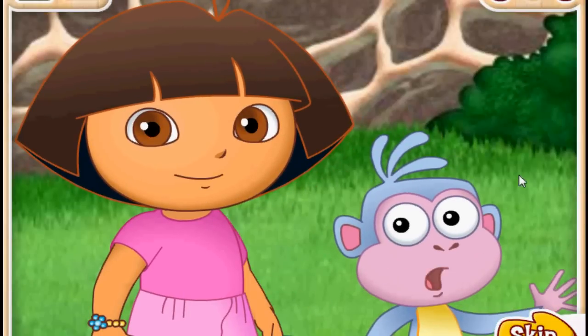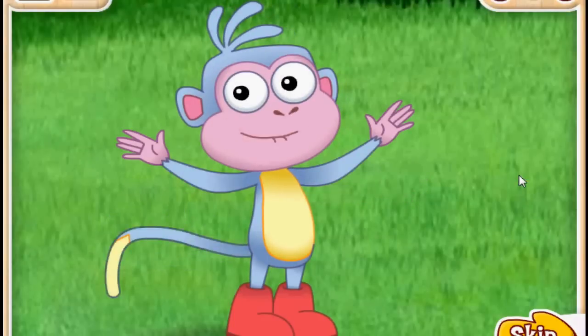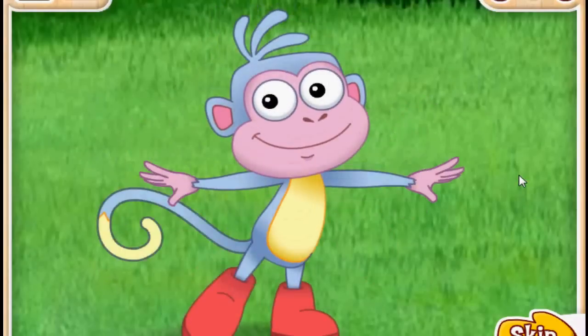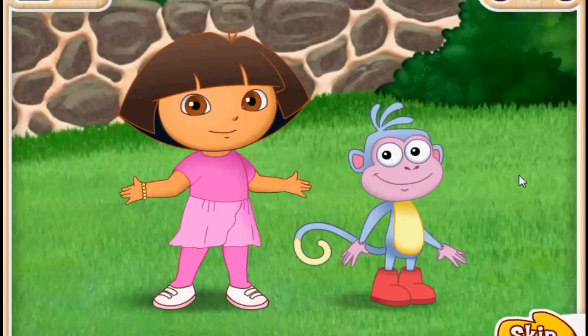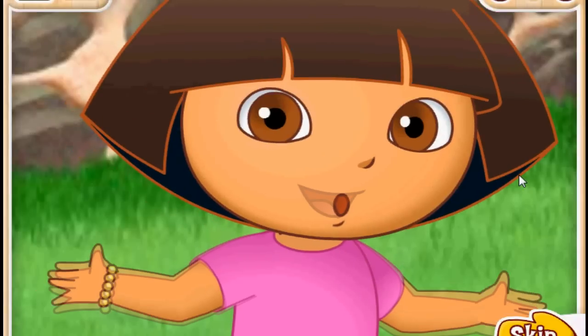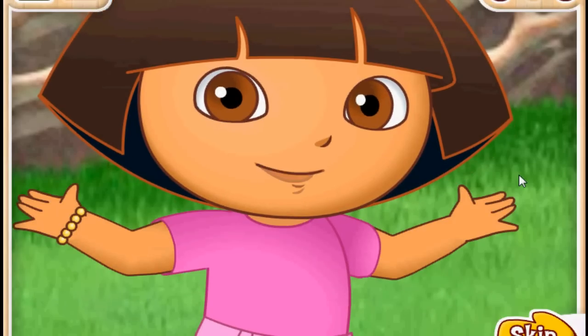Hola, soy Dora. And I'm Boots. And this is our dance school. I love to dance. And today, I get to start the big dance show. I can't wait for all our friends and family to see the dance show. Before we can dance in the show, we need to find our special dance costumes and wait for the delivery duck to deliver our dance slippers. Will you help us get ready for the big dance show? Great! Vámonos!